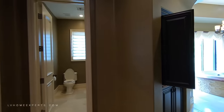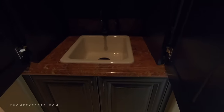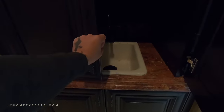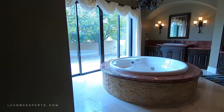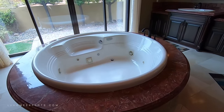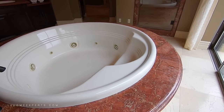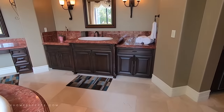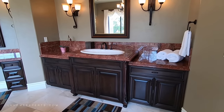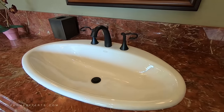bath. Oh my gosh. Oh, look at this. Off to the left, we have a sink in the cabinet here. Oh, gorgeous. Look at this. Roman tub. Jacuzzi. Wow, look at the stone here. Look at this vanity. Nice marble. Undermounted sink.